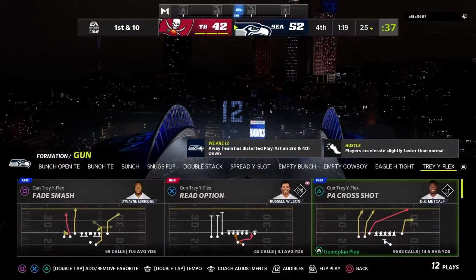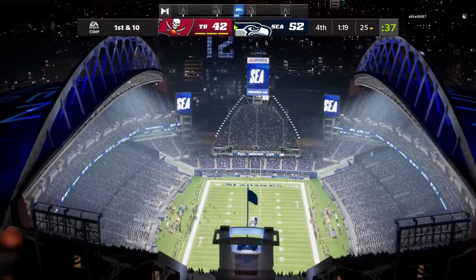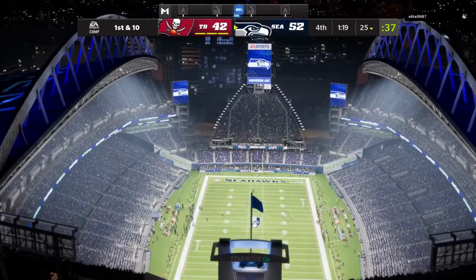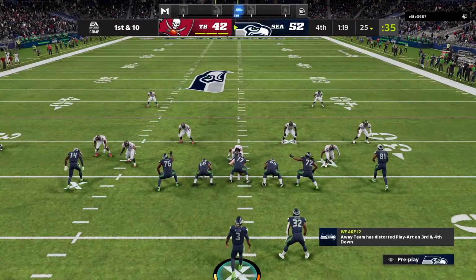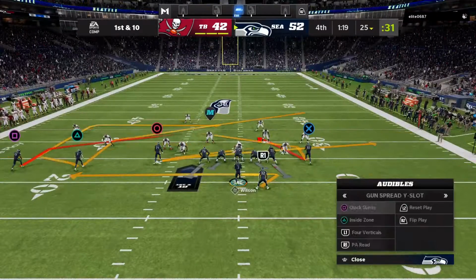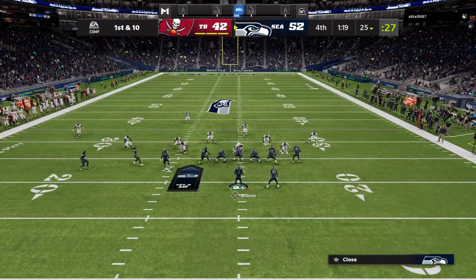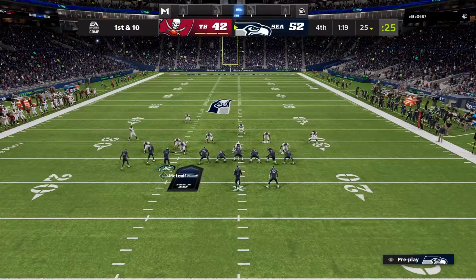At their own 25-yard line. Here's the Seattle offense ready to get this drive underway. And a few kneel downs should just about do it. Now, defensively, they do have all 3 timeouts, but very little reason to use them at this point.